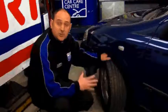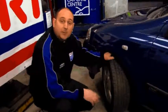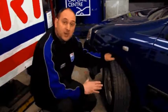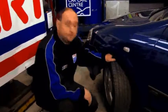If you're in any doubt or you're unsure, pop along to your Unipart Car Care Centre, I'm sure they'll be able to help. And importantly, don't forget to check the spare wheel in the same way, and tyre pressures, which again can all be found in your handbook.